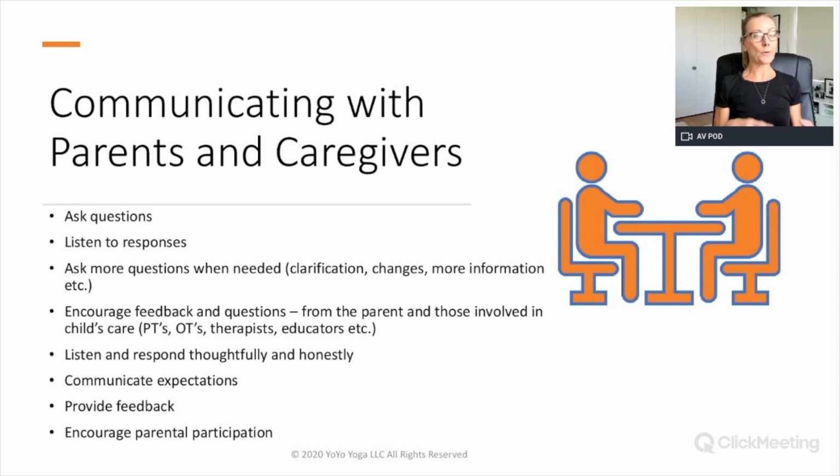Listening and responding thoughtfully and honestly. So maybe a parent has a question for you. Do you know how to support my child with this certain condition? And maybe you don't. If you don't know, it's okay. We can't be experts on everything. So, no, can you tell me more about this? Respond honestly. Or can you tell me more about this diagnosis? Can you tell me more about this situation? How can I help? Maybe I can research. Maybe I can speak with another professional about this.